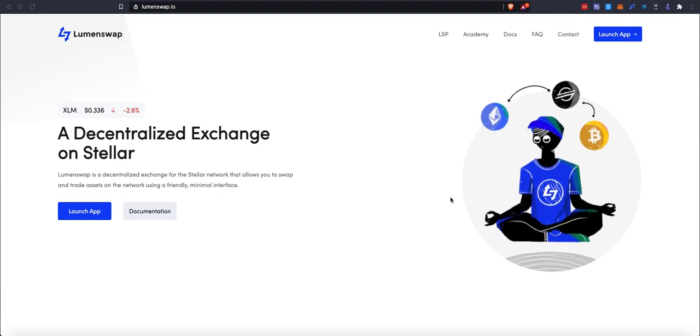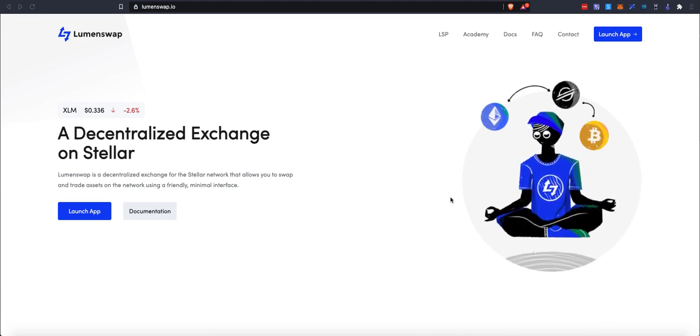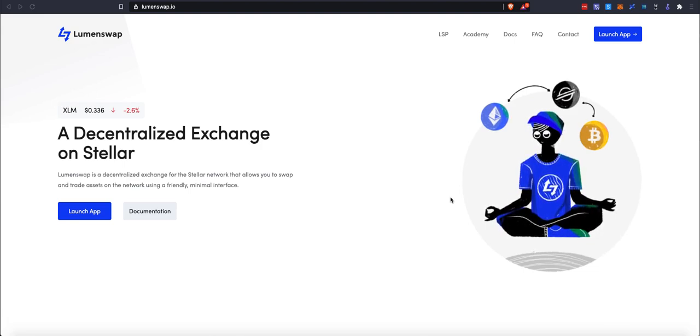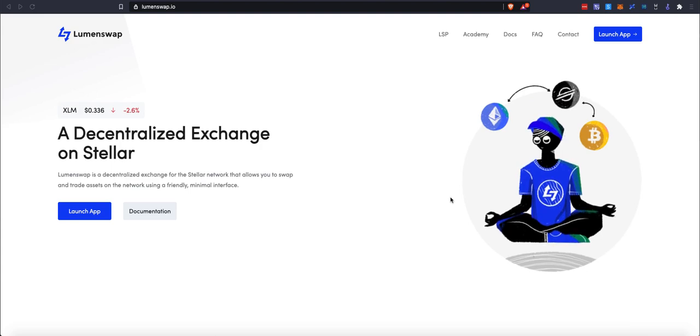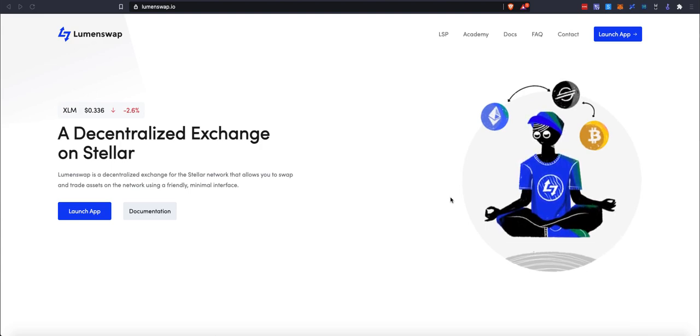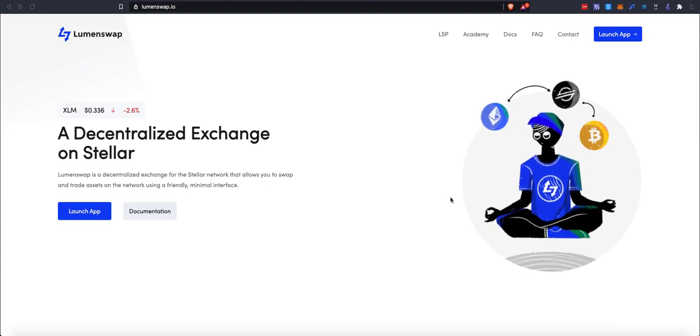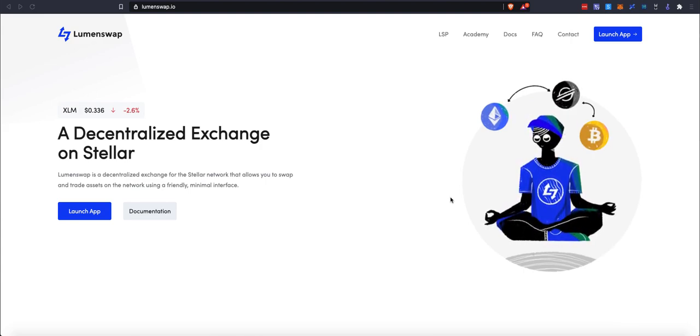But first off, how exciting is everything now with Lumenswap? We've had a fantastic weekend where the rewards have been paid out for those people that have been hodling more than 10,000 LSP tokens. You guys have all got 1.64% return, which is awesome. I'm super pleased to be part of that club.